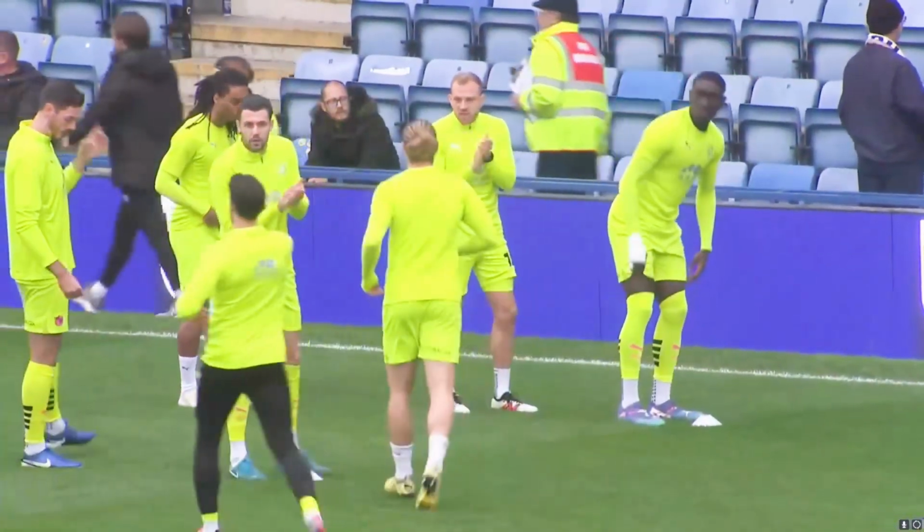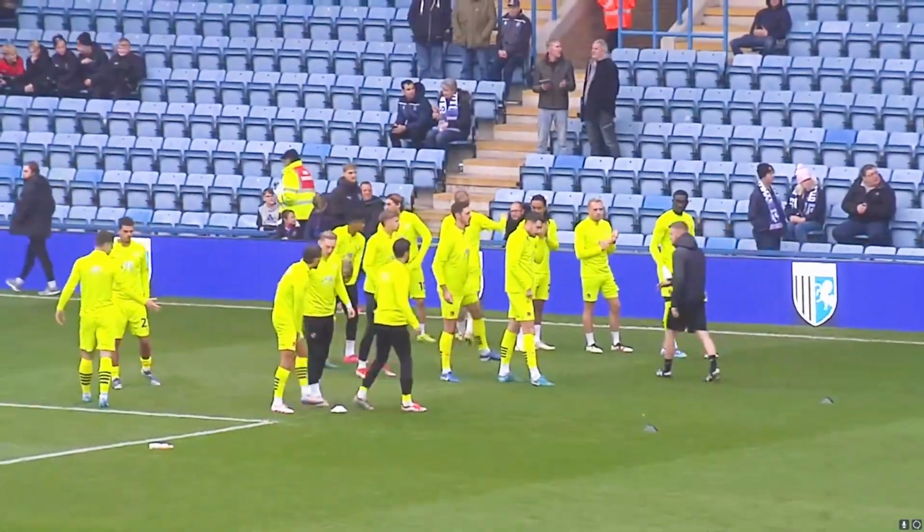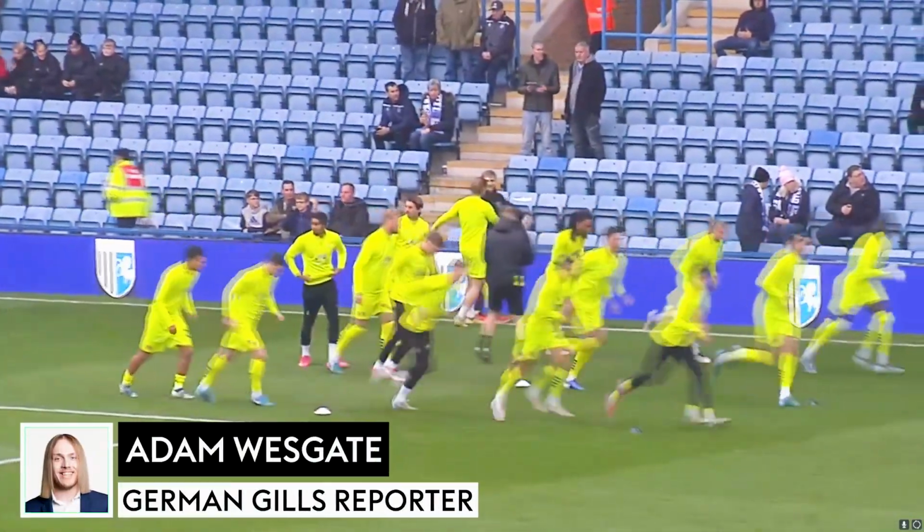Adam Wesgate is going to Priestfield Stadium this afternoon. We're on a really bad run of form at the moment. Adam, do you see it turn around today? And what are your predictions?